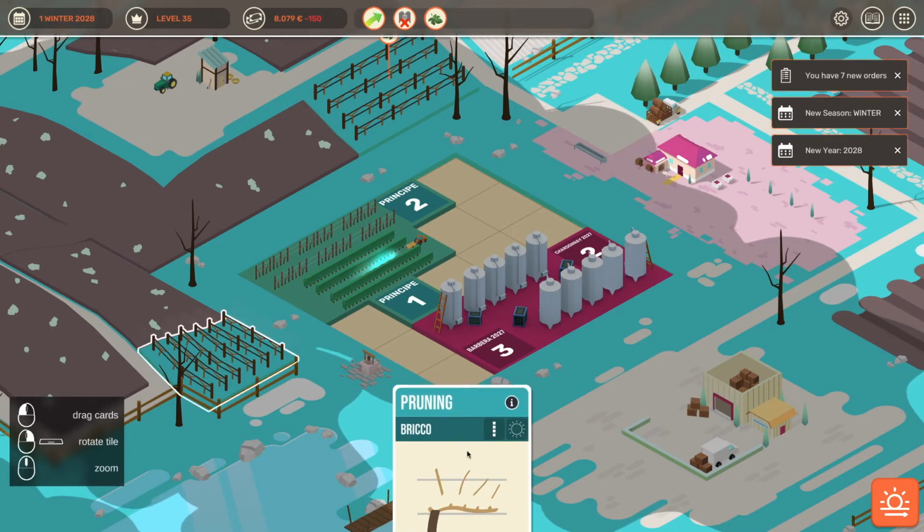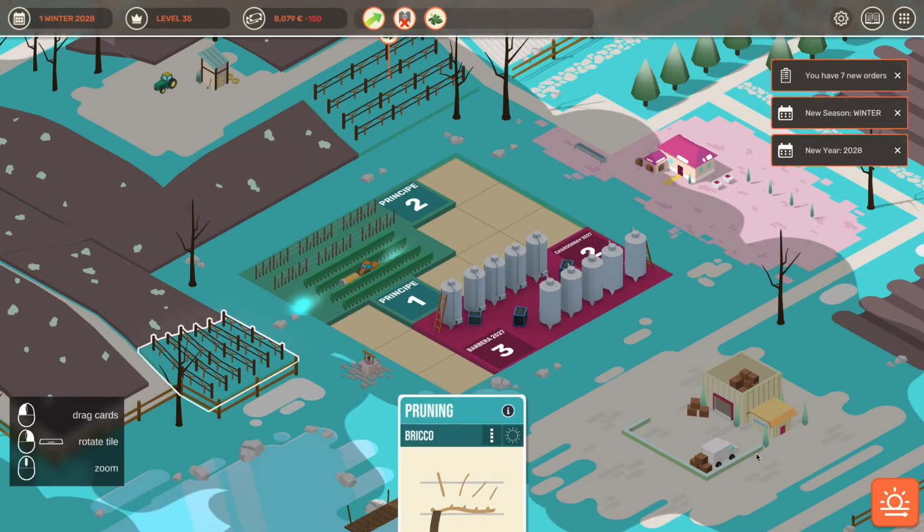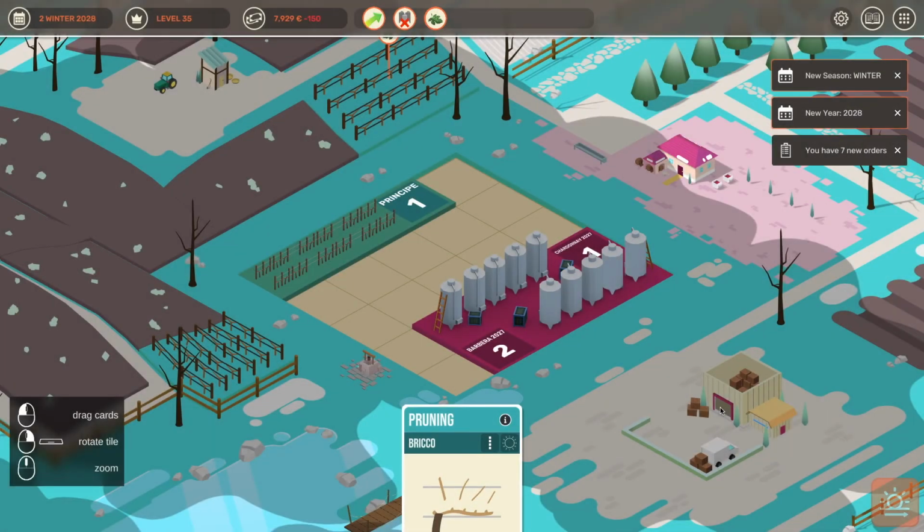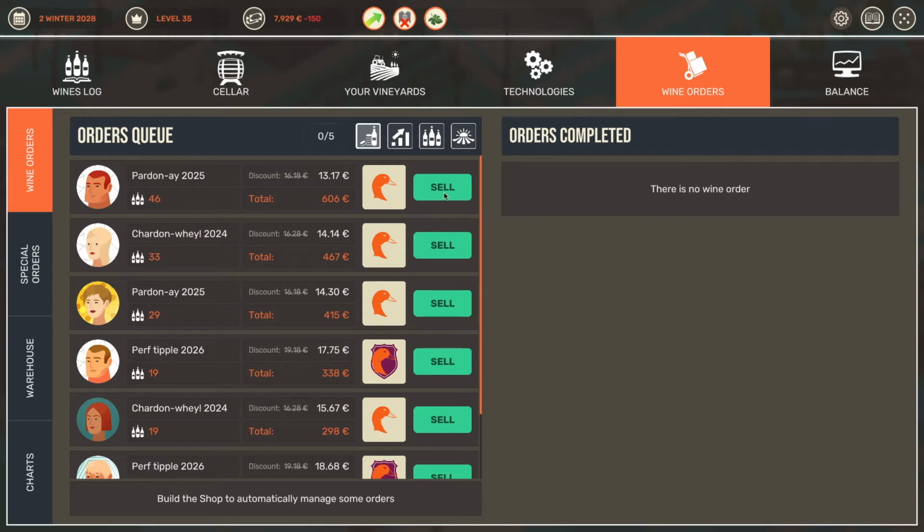Is there space for pruning? No. Fantastic. Oh, we had orders that I skipped. Damn it. So many things I'm forgetting at the moment. Nice, look how much money we're going to be bringing in there. That's what I like to see. And then we can now prune.